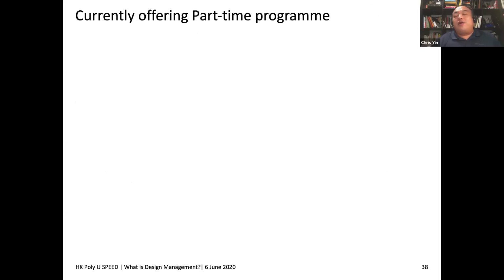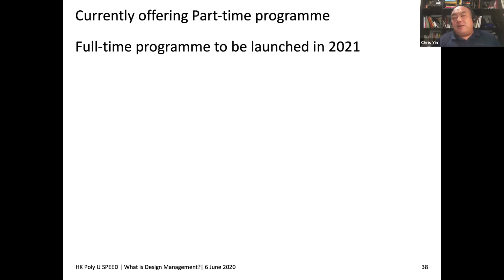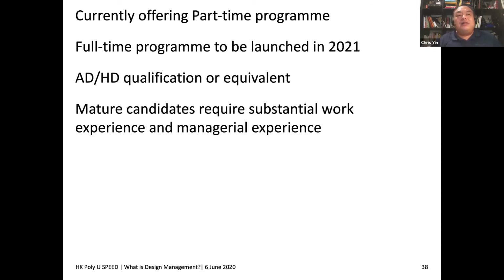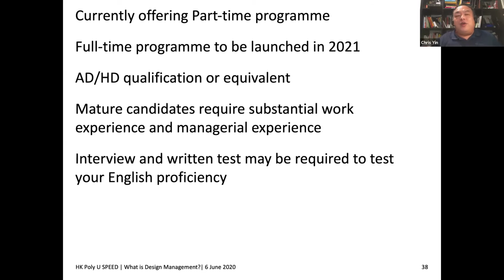Currently, we're offering a part-time program. The full-time program will be launched next year. The basic requirement is that you have at least an associate degree or a high diploma. We can also accept mature students with substantial work experience and hopefully managerial experience. An interview and written tests may be required to test your English proficiency.